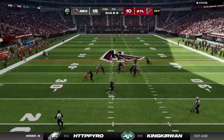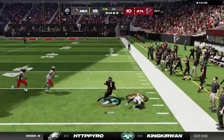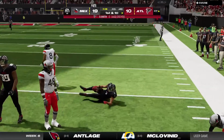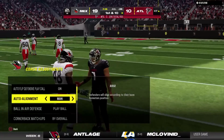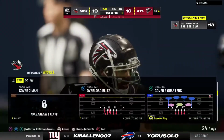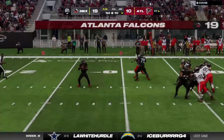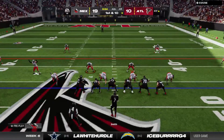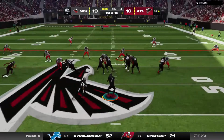Smith. Got a man open. It's Chase. And he'll be taken down, but not before he works it past the 50. 15 yards, first down, Atlanta. All right, this is the time of the game where they're down a couple of scores, and they've really got to get some yards in chunks, and they know the defense doesn't want to give those up, but they've got to find a way to take them anyway. Now the question is, can they string a few of those together?